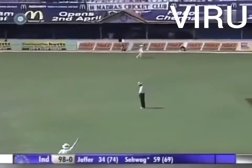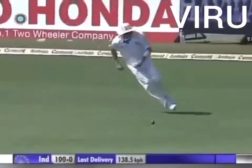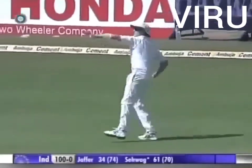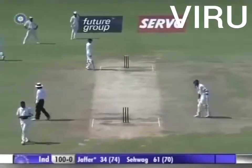So it's a 7-2 field, and then if you attack the stumps, you're going to give more runs. When you have 7-2, you've got to keep it outside the off stump. Brings up the 100 of the partnership, 100 without loss after 24.